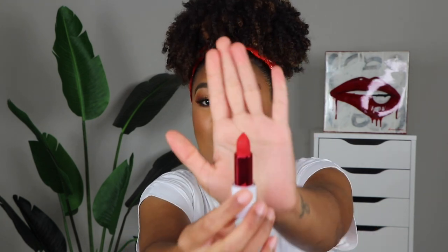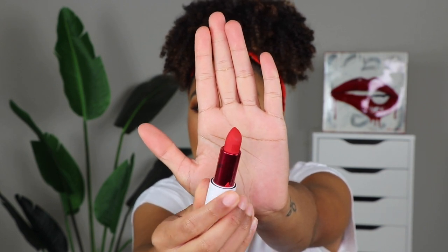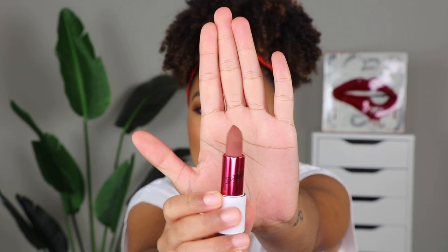So the first one that I have here is called Sade, and it is a beautiful red. I mean, it's like a bright, super bright, corally looking kind of red. And then the other shade we have here is called Angela. This is a gorgeous nude brown.